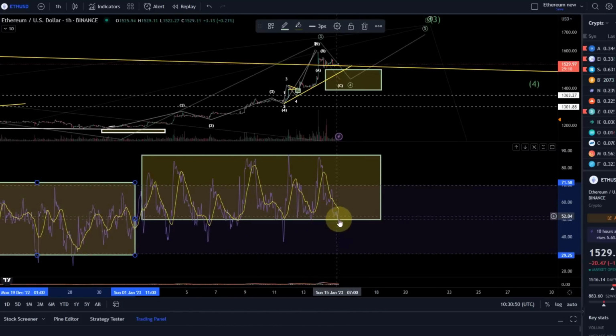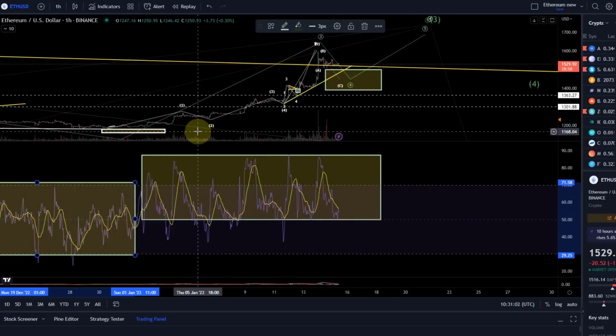Now it's going to be very interesting, because we are just hovering above 50, which indicates that from here, obviously, the last few times we started. So be ready for that possibly.